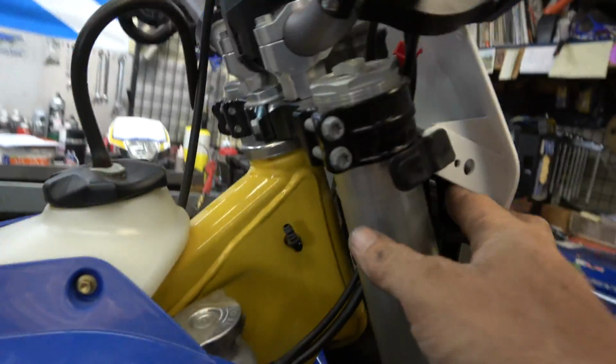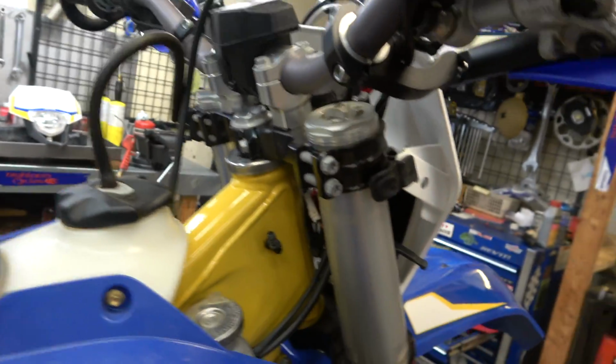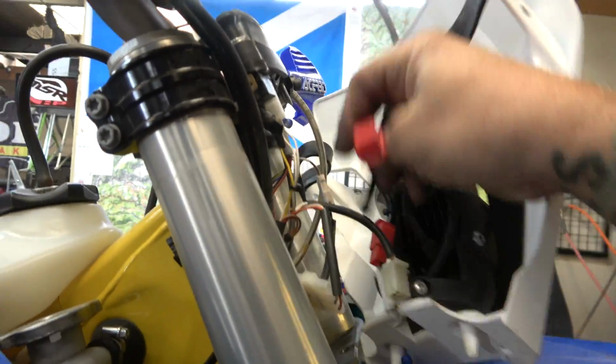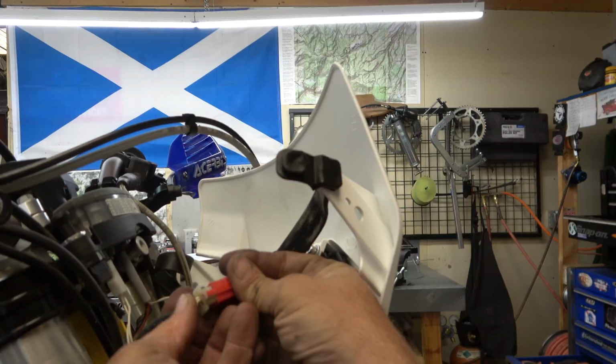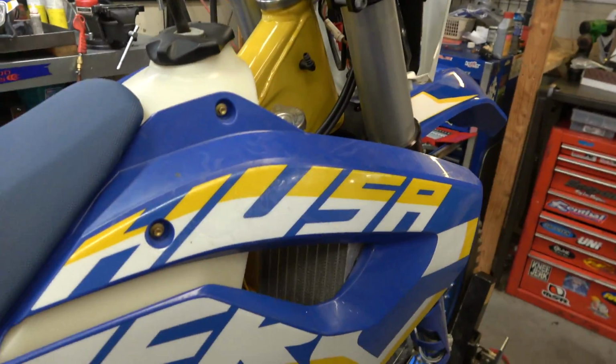Now we'll just use the rubber straps. But the cool thing is, since it's this MotoMinded thing, this should just plug into there. Boom, just like that. Now let's see. Oh, that's right. We're waiting on a battery, so I'm gonna have to kick it.